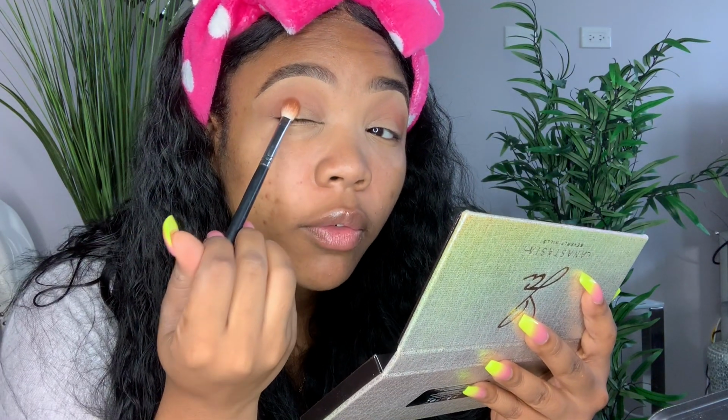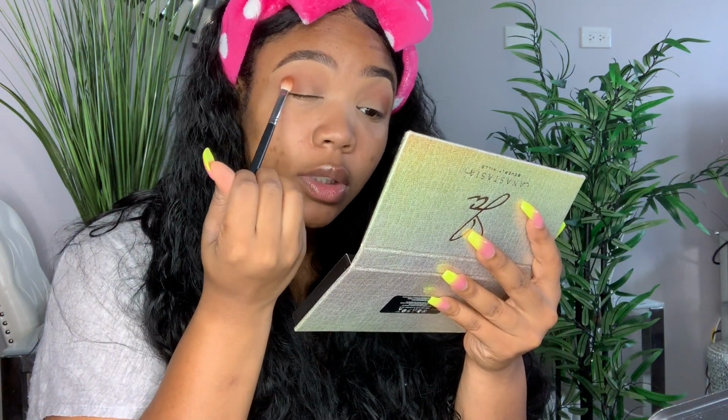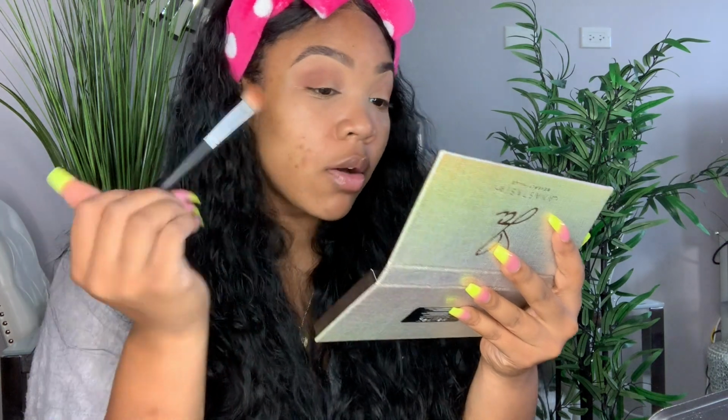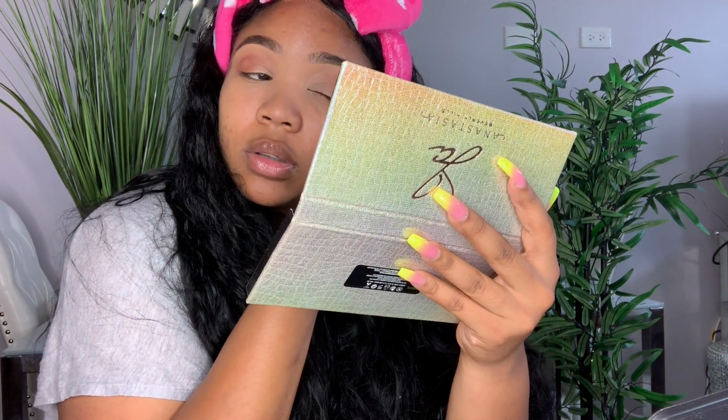Can y'all see the payoff, like with me packing it? I'm sorry, y'all. I record on my iPhone, so this is the closest I could get it right now. I'm really working on my setup for you all. Let me know how y'all like the lighting and everything. So I'm just packing that one.